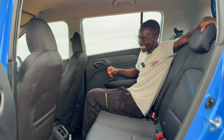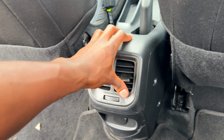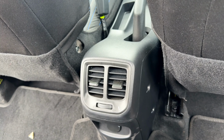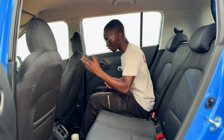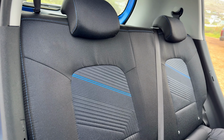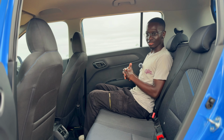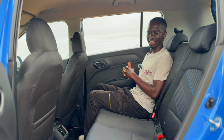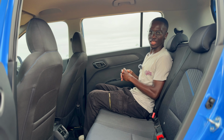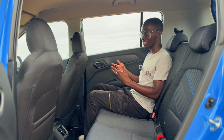Chilling. You can control your climate down here and you do not have any USB ports in the rear for charging. So the only charging ports will be up front. It has ISOFIX points if you are wanting to connect a baby seat because I feel this is a car that even a young family can use and they will be very comfortable in it. It's a practical car, spacious enough.